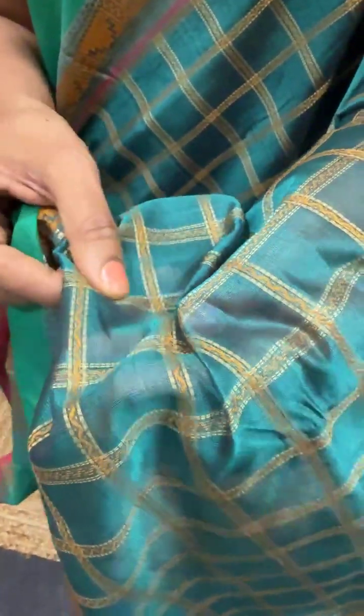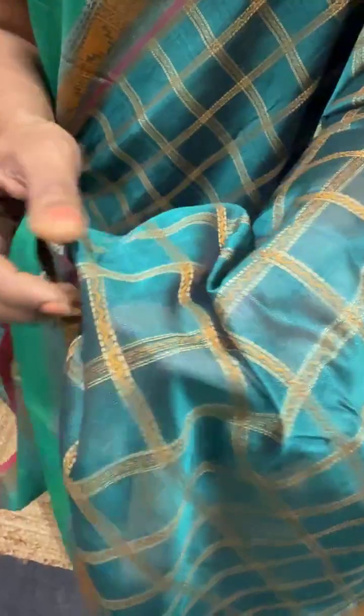veldari check pattern. We love the complex check that is there on the body, and then of course the classic two-striped rettapet border and a beautiful complementary linear pallu that offsets the grandeur of the body design. So I'll just show you the check pattern here. Just take a look at how beautiful these details are woven in. It is so meticulously and intricately woven to give you a sense of a little bit of a texture.